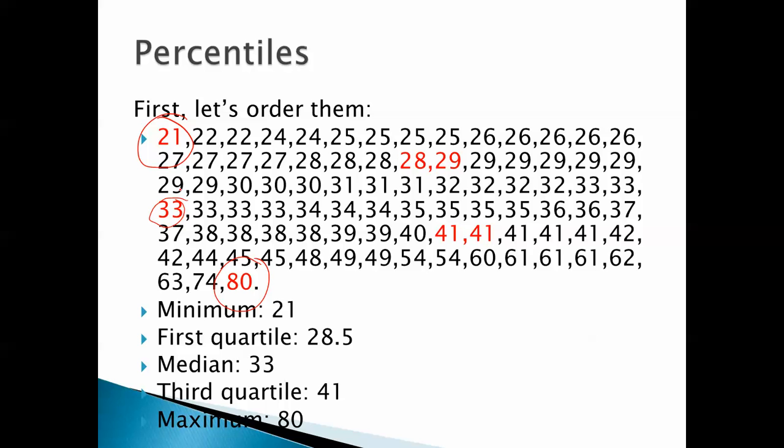Now the first quartile, well, you need to find the median of these. So everything that's less than that value, so you need to find all these. So look at all these values from 21 all the way to this 33. And if you look at the median of those values, it turns out there are two values in the middle. There's a 28 and a 29, so we take the average of those, we end up with 28.5.